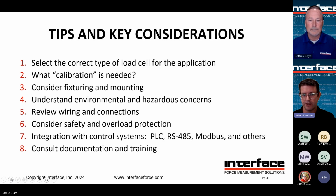Wiring and connections. We have a variety of options when it comes to wiring and connections. What do you need? We can do custom, we can do a variety of different things. It's just a matter of identifying your needs, and then we can figure out how to get there. Consider safety and overload protection, extremely important. When you look at safety and overload, mechanical stops, things like that, you don't want to damage the load cells. It's an expensive investment in a lot of cases.